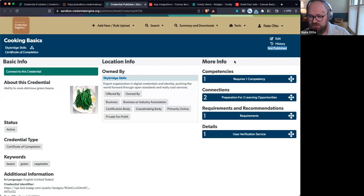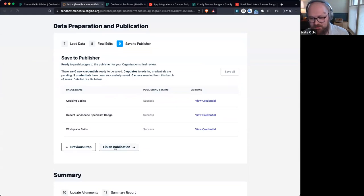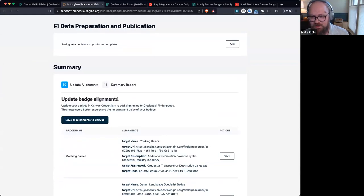And so as Jeannie said earlier, this is ready to be approved by the admin of my organization in the publishing system. And then once approved, this can be available to everyone to look at in credentialfinder.org, as well as via API from the Credential Registry. So we're almost done here, and I'll go ahead and click that Finish Publication button.